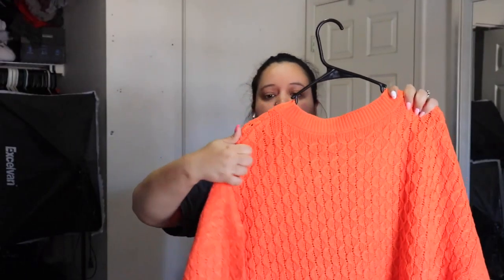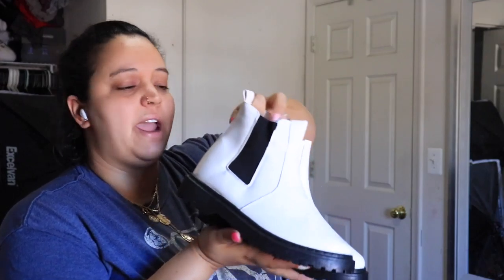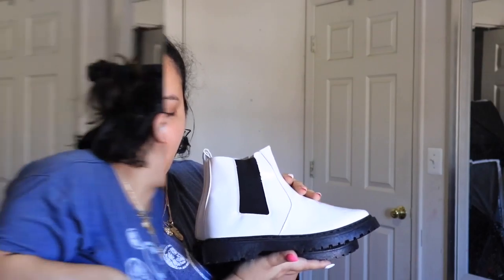My cardigans and stuff go in the closet. They don't hang with my t-shirts. So these are the Chelsea style boots that my husband just got me. I haven't worn these yet, but I really wanted the white pair and he got me a black pair too. So I really like these. If you guys have any styling ideas for these, please let me know down below.